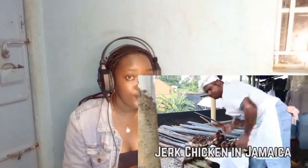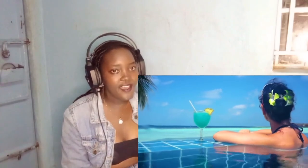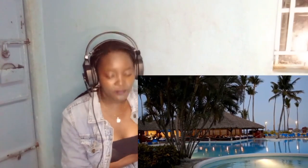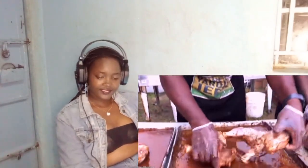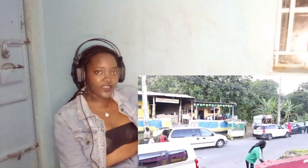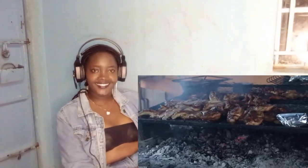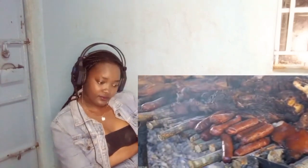Jerk chicken in Jamaica. The next time you're in Jamaica, don't spend your entire vacation drinking your troubles away at your all-inclusive resort. Granted, that does sound amazing, but you'll be missing out on a fantastic cultural and culinary experience. On the streets of Jamaica, you'll find several jerk huts, that is, places where you can purchase their world-famous jerk chicken. This chicken gets its name from the process through which it is prepared.